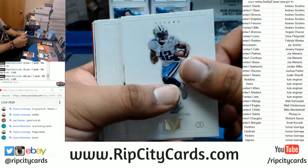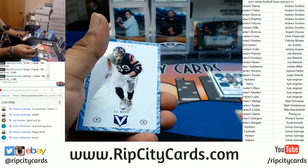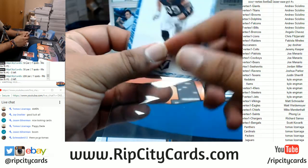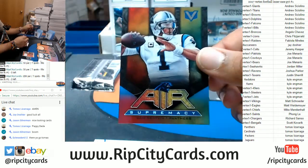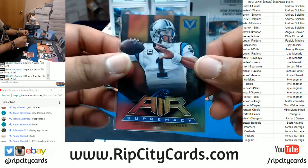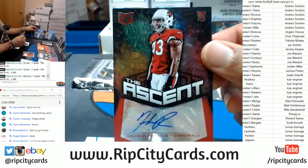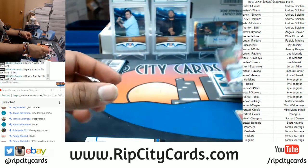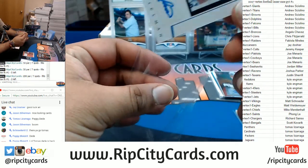All right, let's continue. Delanie Walker, Myles Garrett, Stefon Diggs, Bobby Anderson, a J.J. Watt for the Texans, number 299. All right, we got a dummy card here, for the Panthers, the Air Supremacy insert, Cam Newton. We got Haason Reddick of the Cardinals with the Ascent variation autograph. There you go, Cardinals. And for, what is this, the Lions to 99? Chris Spielman with the autograph.